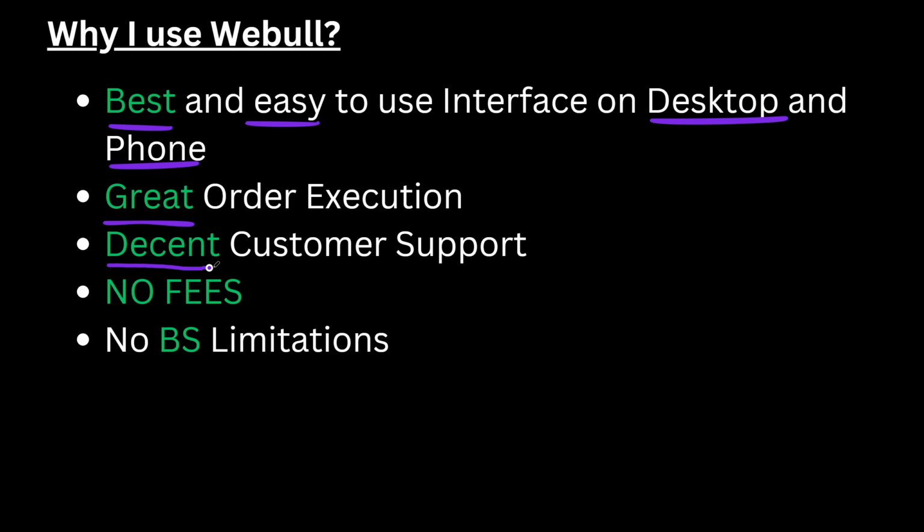It also has decent, notice I didn't say the best, but decent customer service, okay? I've been able to call Webull and get someone on the phone when I've had problems. They've also called me. I used to have a rep back in the past, so it's pretty decent customer support. Not the best, but it's also not an AI chatbot, okay? I want to get a real human on the phone and tell them, yo, what is going on here?